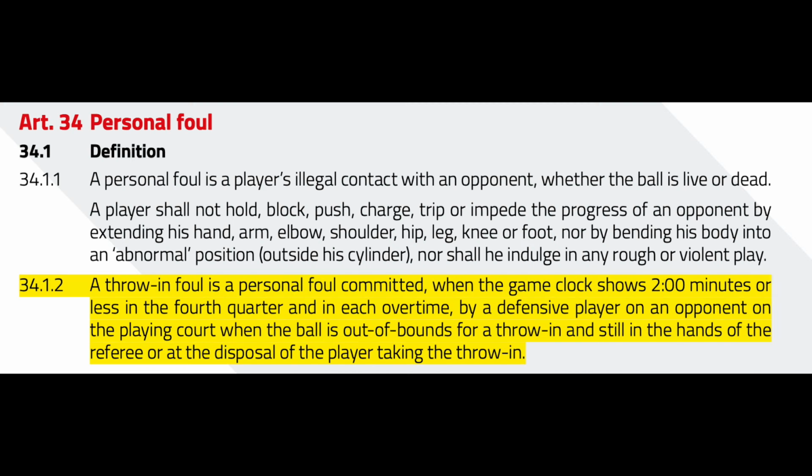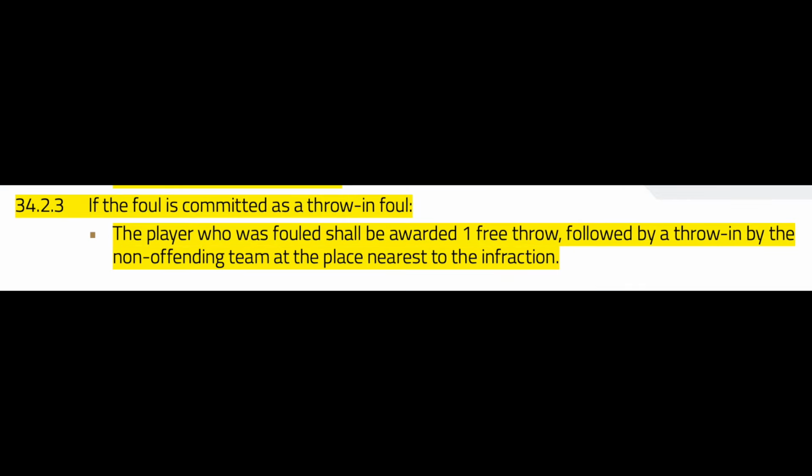It's just if this type of criteria is met, it's no longer an unsportsmanlike foul, it's a throw-in foul. So the penalty is slightly different. It's now 1 free throw and possession of the ball closest to where the infraction occurred. So a throw-in for the team that was fouled, or the non-offending team, at a place closest to where that infraction occurred.